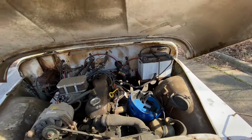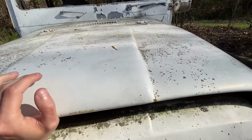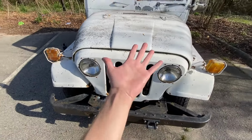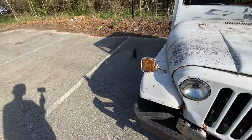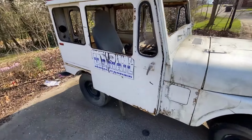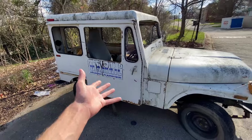Let's go ahead and try to sit this back down now, if I can. There we go, just like that. Try to sit it down as nice as I can, but didn't want to mess my hand up too much. But yeah, that's pretty much all there is to the actual look of the outside of the Jeep itself.